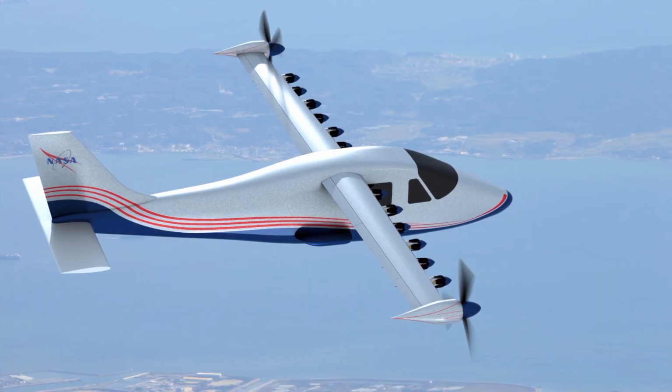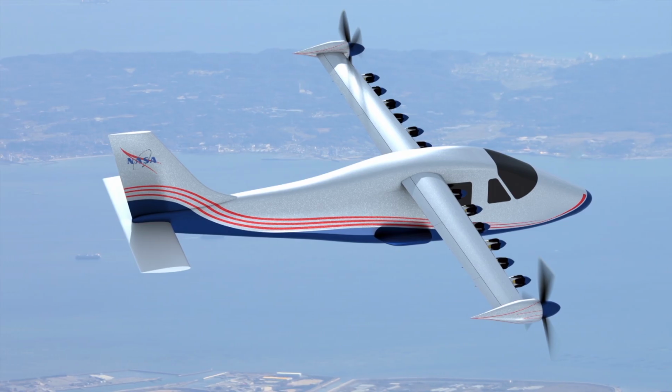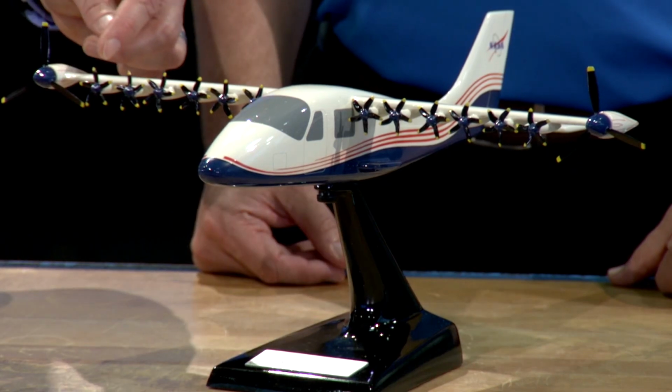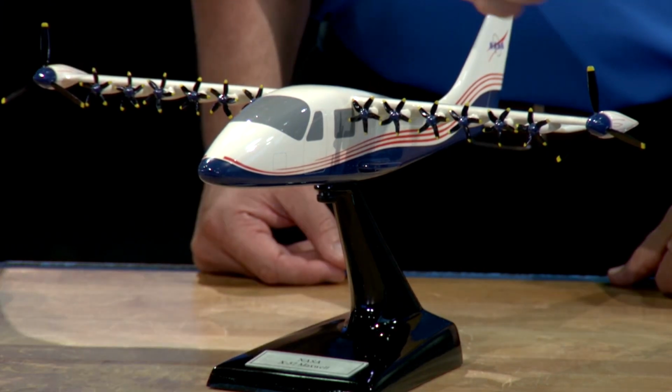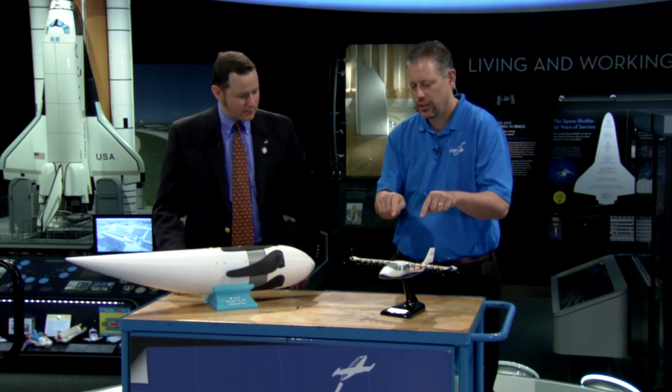Certainly. The X-57 is an X-plane. It's an experimental aircraft, so it's not meant for production, but it's used to test out particular technologies. What we're testing out here is what we call distributed electric propulsion technology. We have all of these electric motors, there's 14 of them distributed all about the leading edge of the wing here. Wow, and is this going to change the way airplanes are designed?